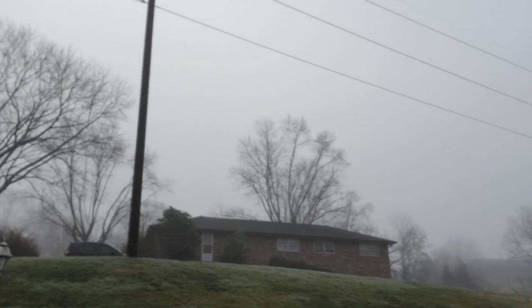It's foggy out this morning. It's warm though. It's like 46. I hear a few birds. I haven't heard the train. Let's look around. See, it's foggy a little.